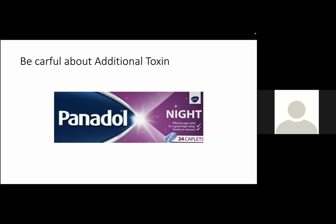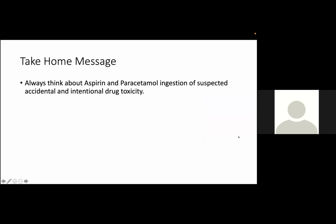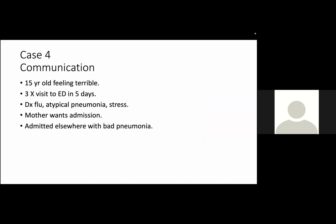Unfortunately, he ingested this one. So we think about something toxic, but with paracetamol we will not see the toxic effect now; we will see the effect later on. So here is the benefit of doing a toxic screen. The child was actually getting combined medication, both diphenhydramine and paracetamol. Take home message here: always think about aspirin and paracetamol ingestion in suspected accidental and intentional drug toxicity.